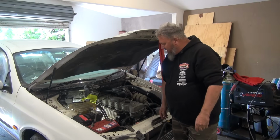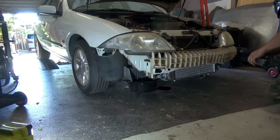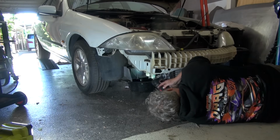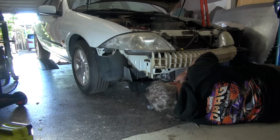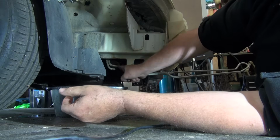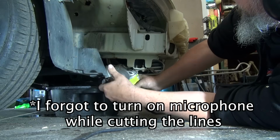But anyway, alright. Let's get under here and work out what the best course of action is to remove these power steering cooler lines. Alright, let's have a look. So lines there. Lines go through there to there. If I cut them there, then I can pull these straight out, and I can probably pull the other ones out the other way.